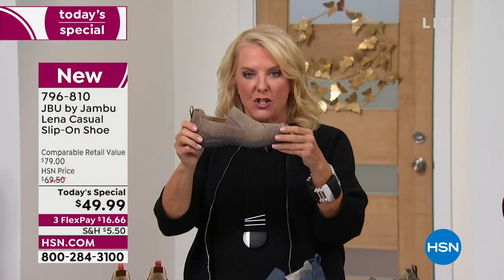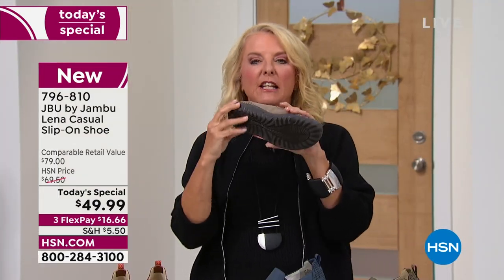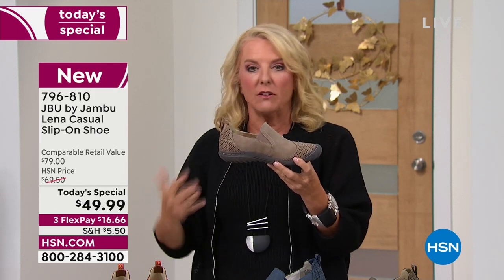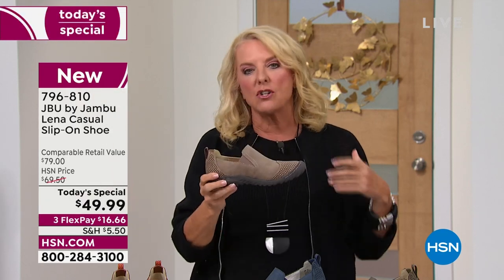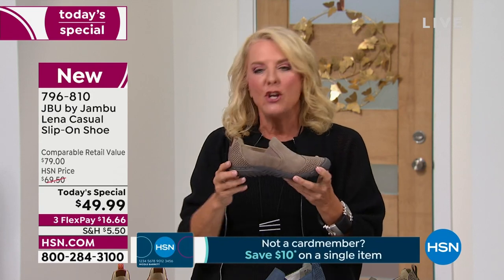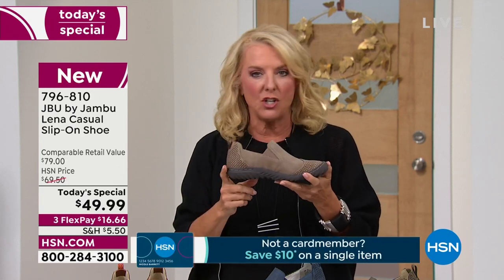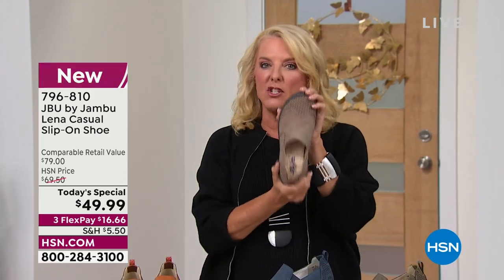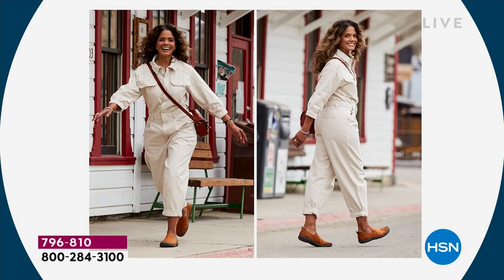Look at the sole of this shoe. This construction has been completely revamped. So literally it goes from the backyard to that back hiking trail, if you want it to. And that's really the heart and soul of what Jambu does so well, this really unique combination. So whether you're hanging out at the house or walking the dogs or literally walking a trail, you can wear this really cute, fashionable shoe.